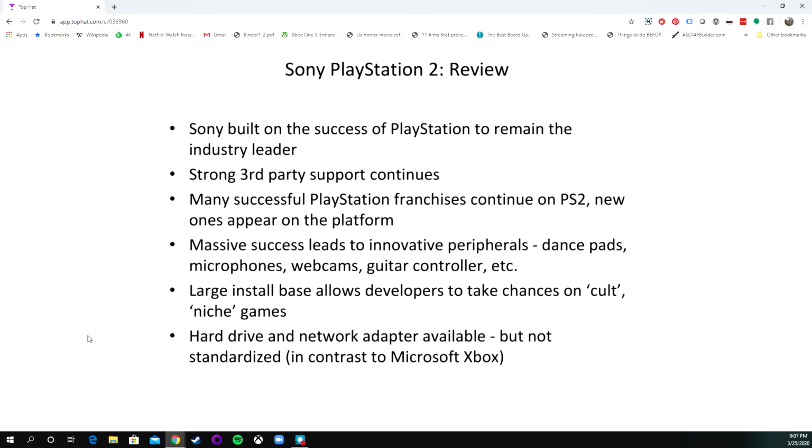So, reviewing the PS2, it builds on the success of the PlayStation. It remains an industry leader. Strong third-party support continues, with a lot of the same franchises, and we get some new ones. The huge success leads to all these peripherals. You can have cult games.